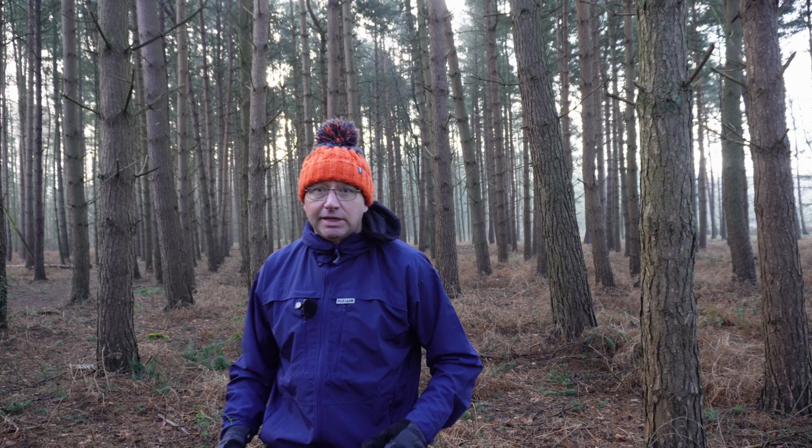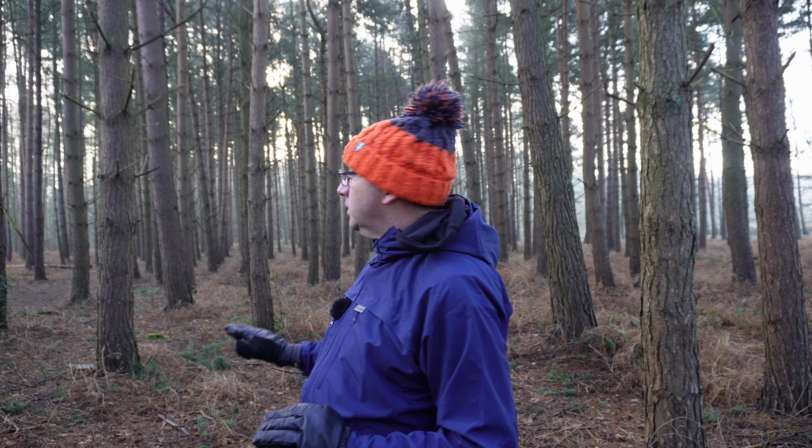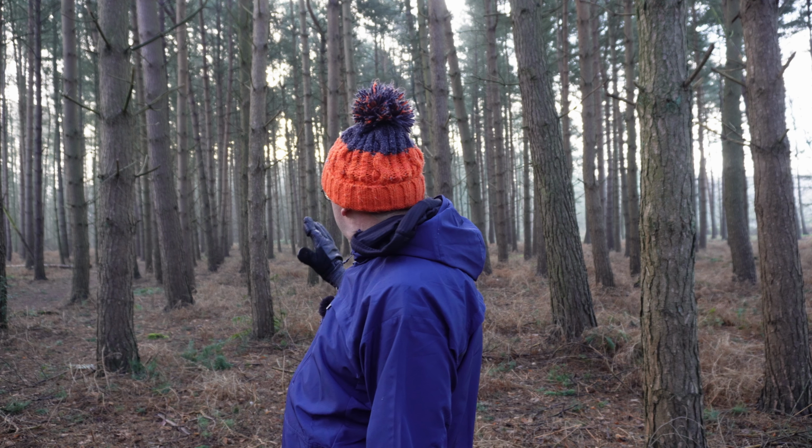So we've come round to this plantation area. The reason why I've stopped is because the light that was coming through here a minute ago has disappeared now, but it was fantastic. So we're just going to give it 10, 15 minutes, see if it comes back. And then we've both got the same sort of thoughts. Martin's next to me here.